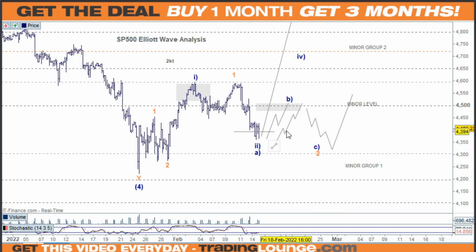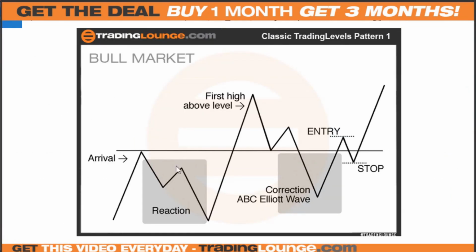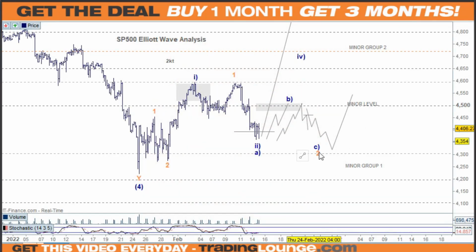Even if it is this move here, we do get 5 waves up here, that means we're going to get an ABC back again here anyway. So based on those 5 waves and those 3 waves, we can move in there, but we'll end up getting a classic trading levels pattern sitting on the 500, 5 being the second strongest number. We'll see the arrival, the reaction, the first high above the level, and ABC, and we'll be going in over here. So currently I'll be trading up to the 4-5 myself, and then I'll be getting out and looking for something like this, or we'll be pulling back much deeper over here. So yeah, look, I'm just sticking a flag in the ground saying don't get too excited, because that's pushing up here.